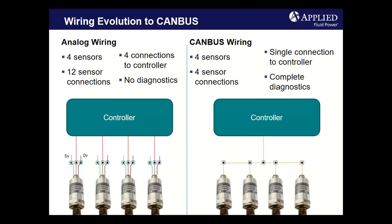None of those sensors have diagnostics. If they're out of range, if they drop a wire, they have no way to tell you, and it's up to your controller to figure out, based on the signals coming back, what might be the issue.